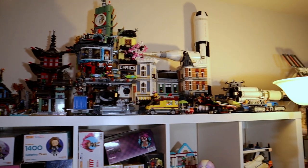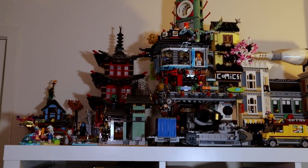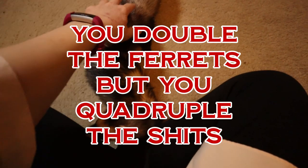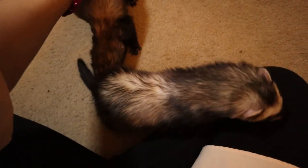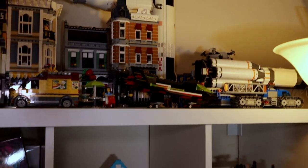Since we have too much stuff, we have to move some stuff to the bedroom. I'm mostly gonna zoom in because there's ferret shit everywhere. Oh my god, damn it, ferrets. You double the ferrets, but you quadruple the shits. The Legos used to be on the other shelf in our last video, I believe, so they got moved to this annex area.